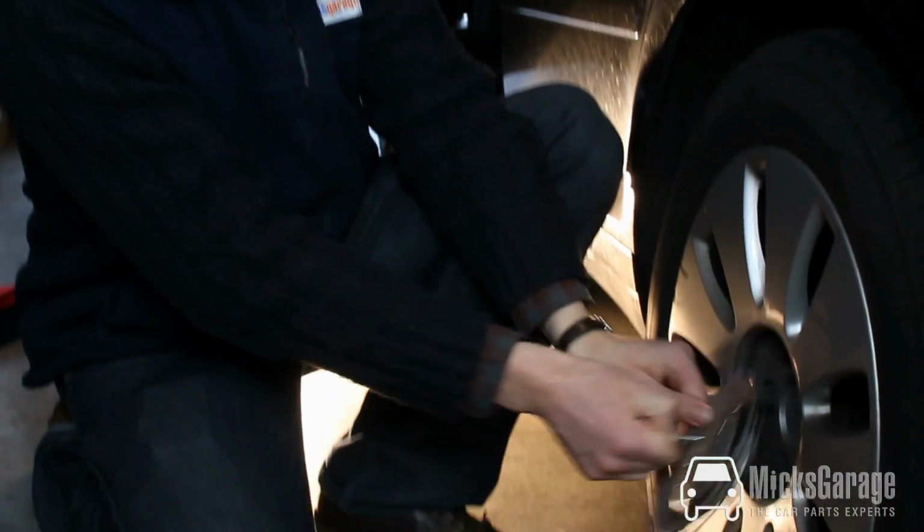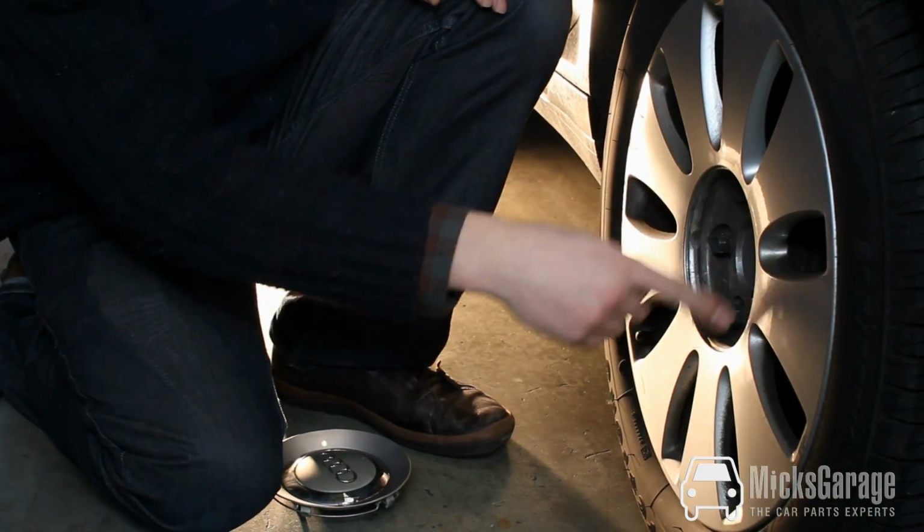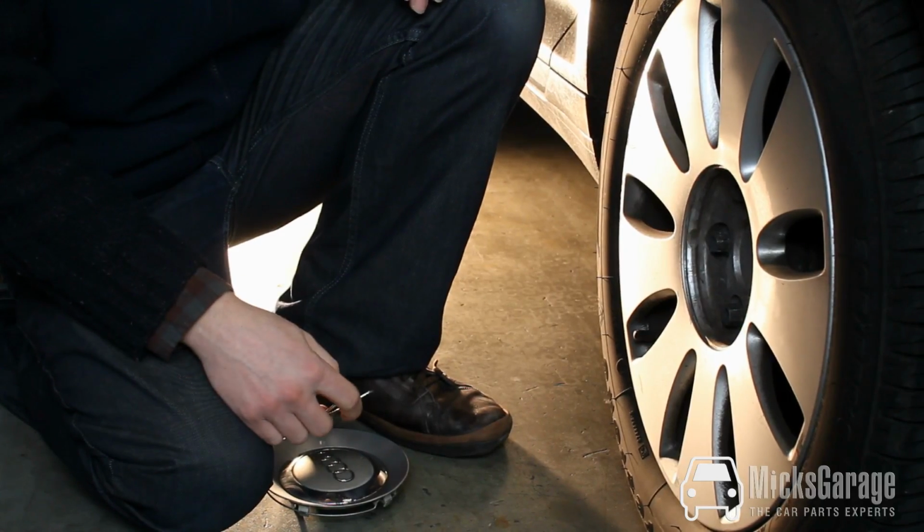Tip number five, hubcaps, centre caps or wheel trims, whatever you want to call them, the tester needs access to the wheel nuts and wheel studs, so make sure that you take them off before you bring the car to the centre. Our sixth and final tip is oil and water.